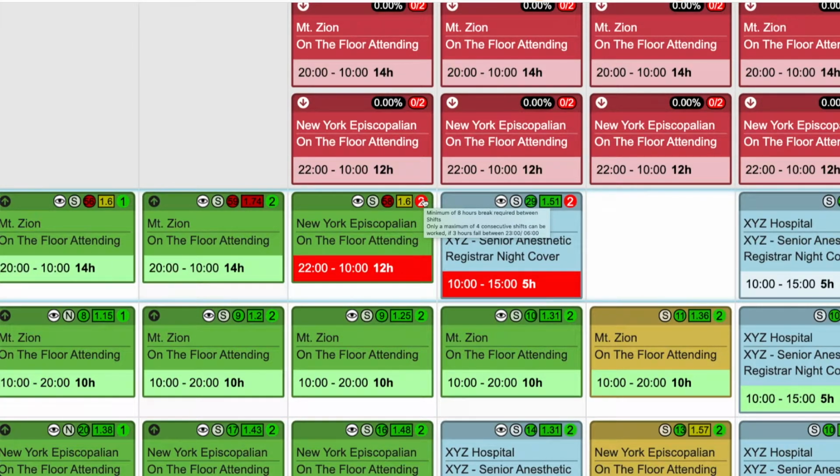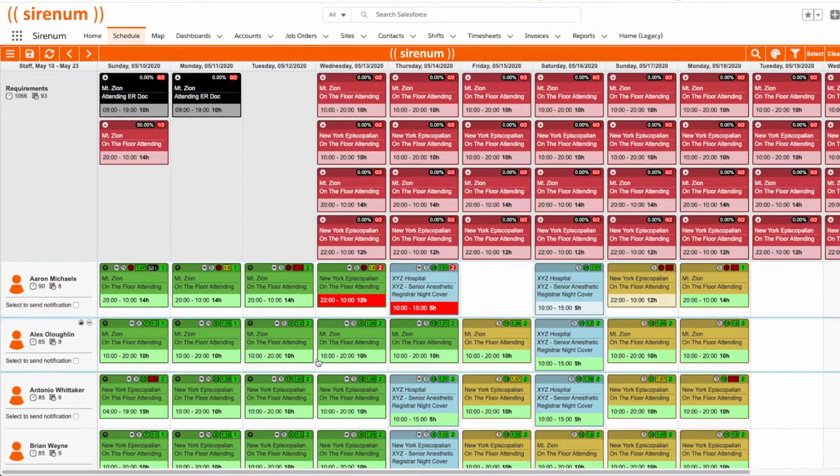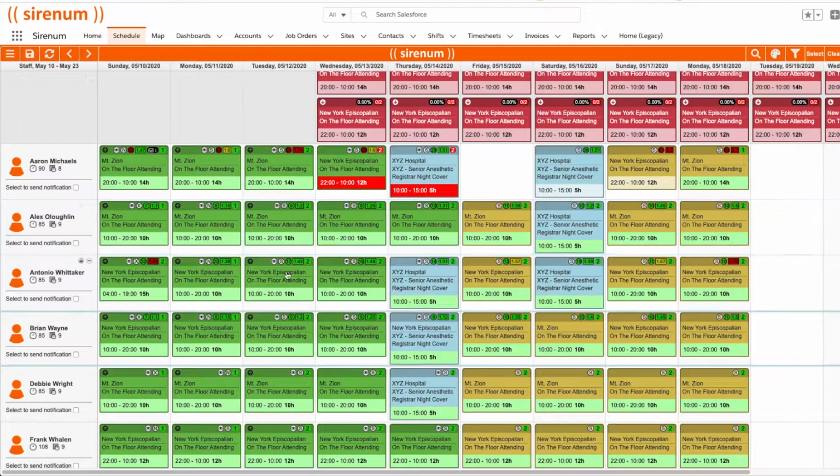If there are problems with the worker's fit to the shift, for example, you'll see an error message. I want to highlight in particular the numbers found in the circles and rectangles. These are the fatigue and risk indices. They measure the impact of challenging shift patterns on the risk of keeping those employees on the shift. As you can see, Antonio Whitaker is facing a tough series of shifts over the weekend, and his fatigue and risk index have both shot up to very high levels.